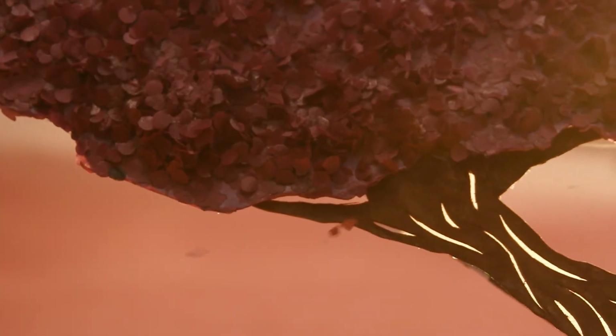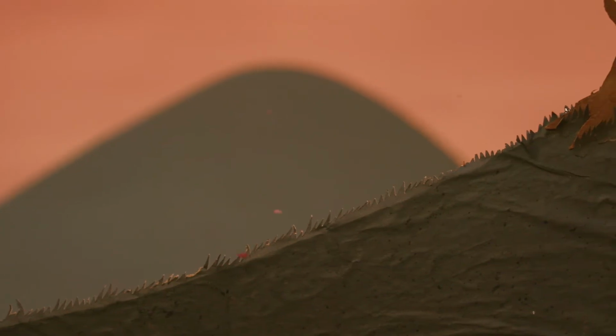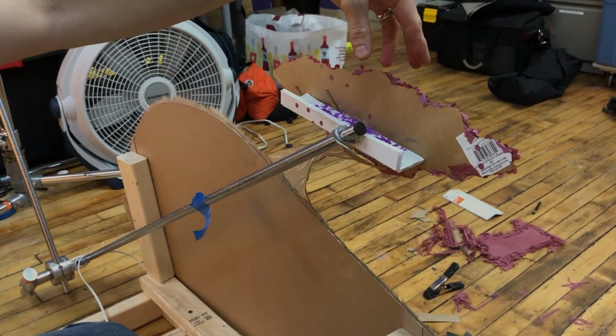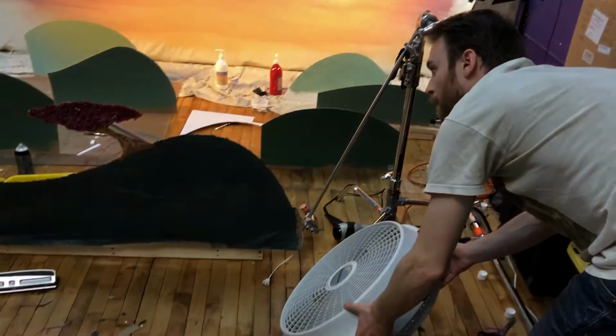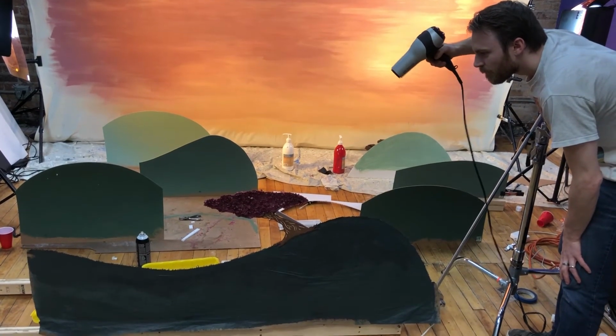I knew I wanted some atmosphere, some leaves falling the whole time, and so we had to shoot everything at high speed and drop these tissue paper leaves, which was harder than I thought, trying to get those to move the way that I wanted to. We had a bunch of fans and people waving stuff.